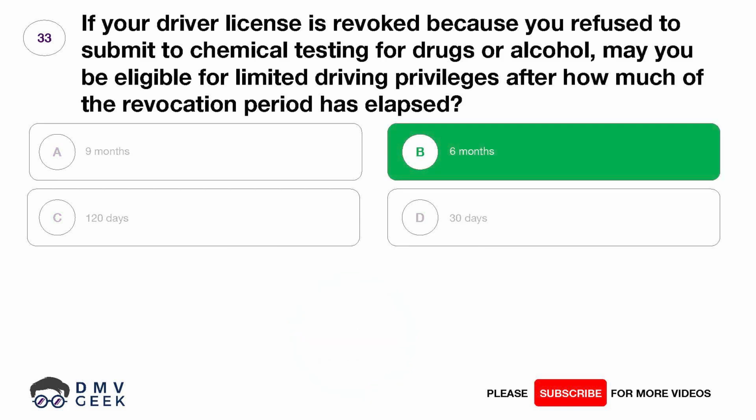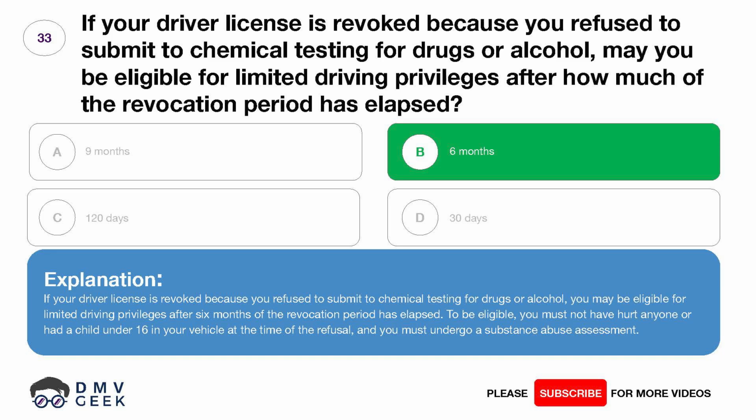The answer is B. If your driver's license is revoked because you refused to submit to chemical testing for drugs or alcohol, you may be eligible for limited driving privileges after 6 months of the revocation period has elapsed. To be eligible, you must not have hurt anyone or had a child under 16 years of age in your vehicle at the time of the refusal, and you must undergo a substance abuse assessment.